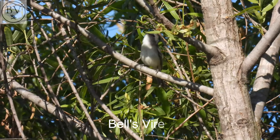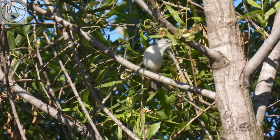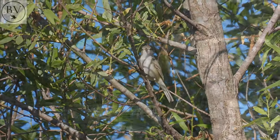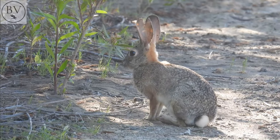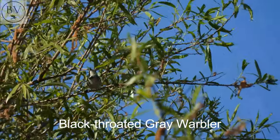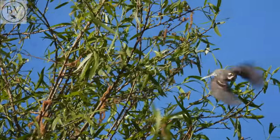Bell's vireo. Took me a while. I've heard a few of them this morning, but finally got a look at one. Black-throated gray warbler. Awesome.